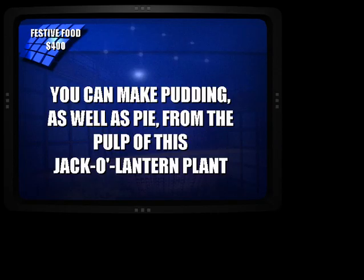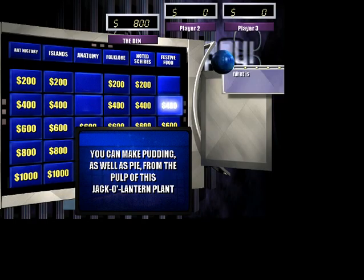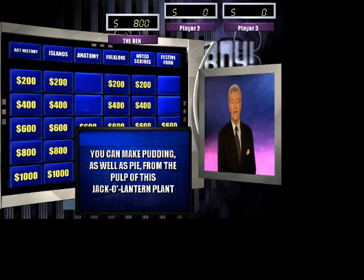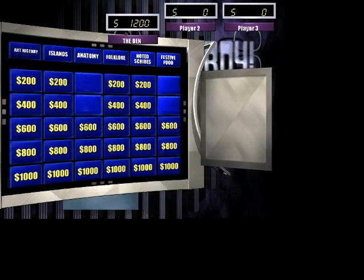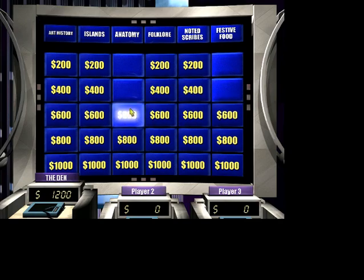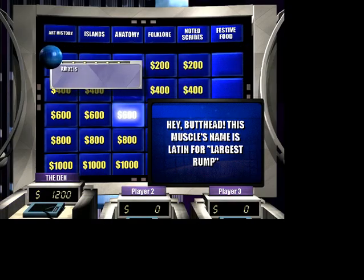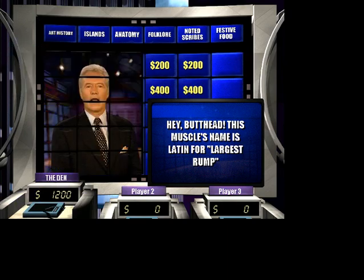Festive food for 400. You can make pudding as well as pie from the pulp of this jack-o'-lantern plant. Player one. What is a pumpkin? Hey, you're correct. Anatomy for 600. This muscle's name is Latin for largest rump. Player one. What is the gluteus maximus? Exactly.